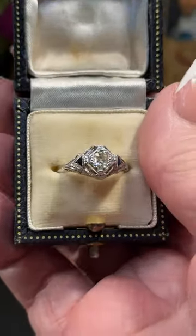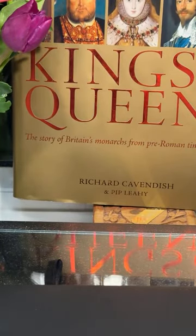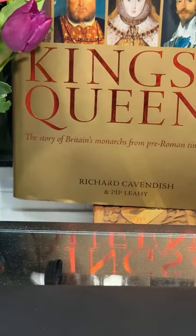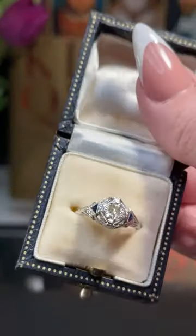Love, love, love, love this ring, but I don't need more rings. Yes, it is stunning. And what size is it? It'll be my size because I know I can wear it. It's a 7.5. That's 18 karat. And the hallmarks are off to the side, so if we size it up or down, you're going to be fine.